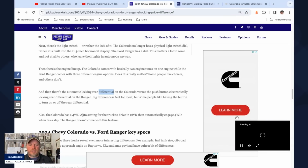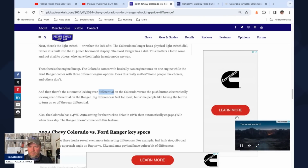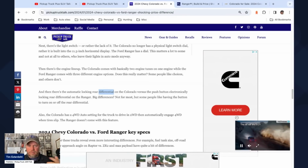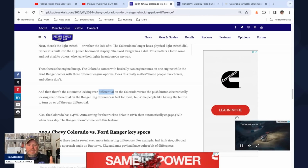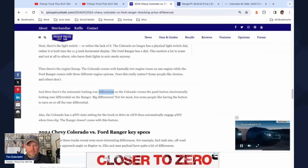There's also a four-wheel drive auto setting for the Colorado. So if you're driving along and the roads are kind of questionable, you can put it in auto four-wheel drive, and if it anticipates slippage, it'll engage four-wheel drive for you. In the Ranger, nope, they don't do that. Ford just doesn't do that in this Ford Ranger, and so you don't have that feature.